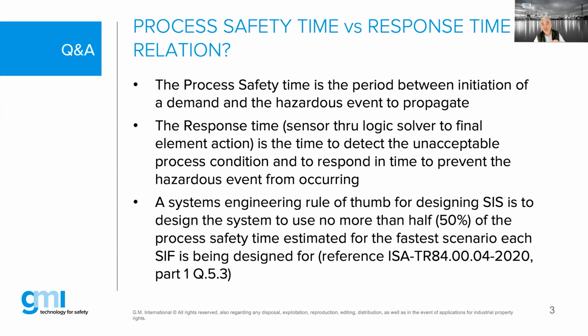the delay of my logic solver, the delay of my final element. Maybe the size of the valve is important. You can imagine a huge valve, 10 inch, 20 inch, compared to a 2-inch valve, may have a different travel time, most likely. Those are all items, mechanical integrity, that we have to take into account. How fast can we go to a safe state? So response time is the time to detect the unacceptable process condition and to respond in time to prevent the hazard event from occurring. Now, where is this wisdom coming from?